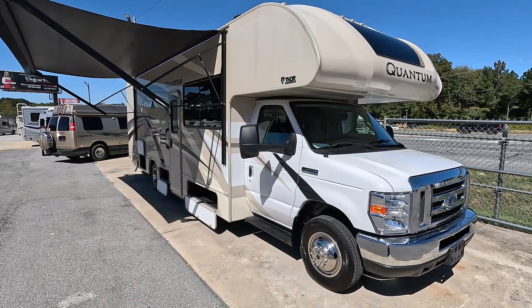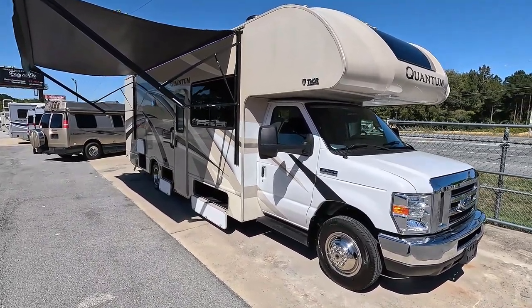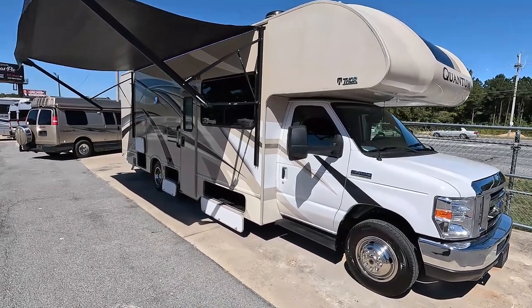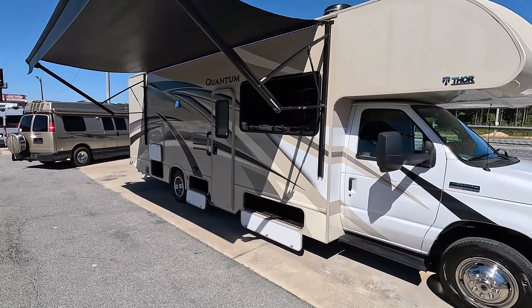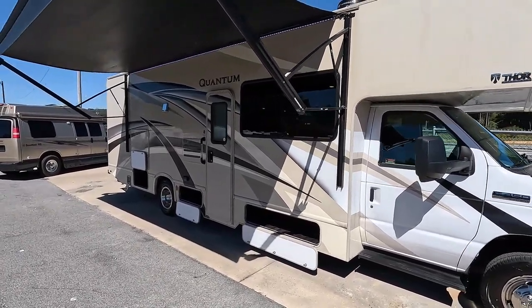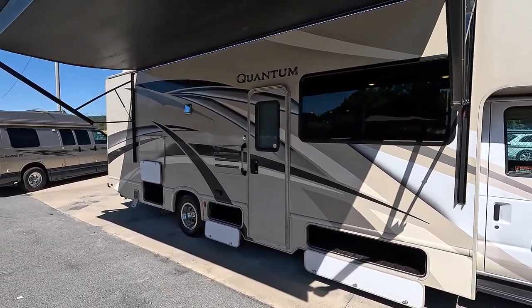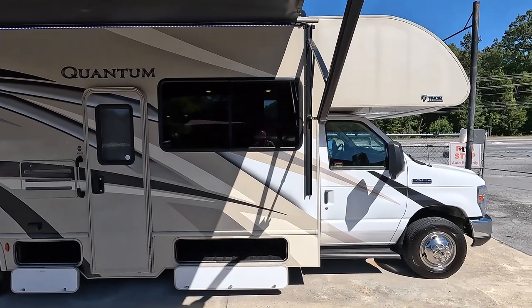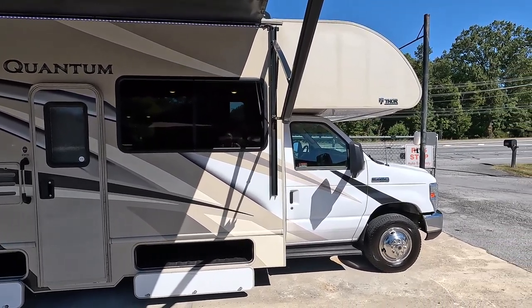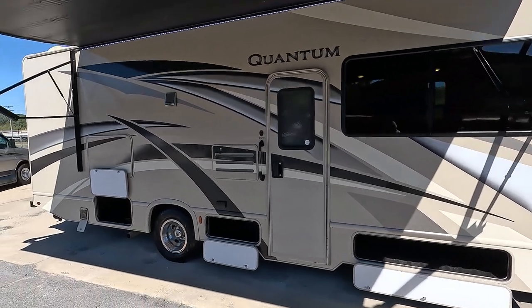So I've got it now, guys. It's a 2020. It's $89.9. And man, you talk about one gorgeous Class C. I mean, it's got everything and anything you could ever want. Stack washer and dryer, solar, leveling jacks, power stabilizer jacks, satellite. I mean, you name it. If it's available, it's got it.